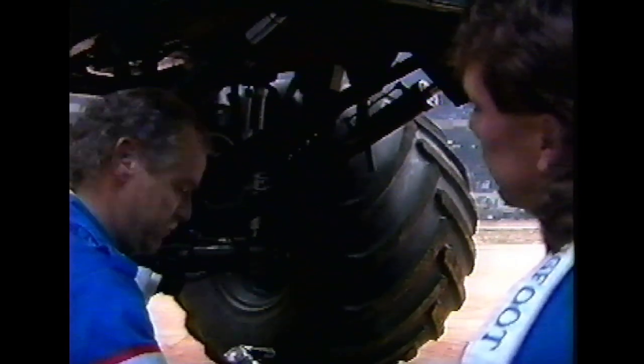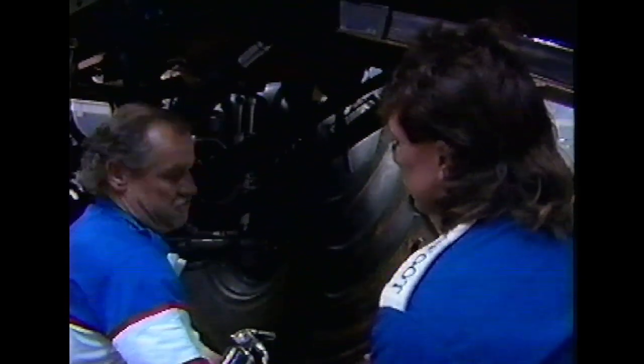The well-known Big Blue Ford of Bob Chandler. That will put them squarely in the #1 points position for at least another week. We'll be back with those interviews right after this, so stay with us.